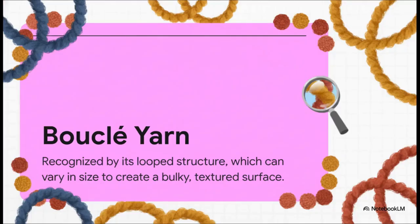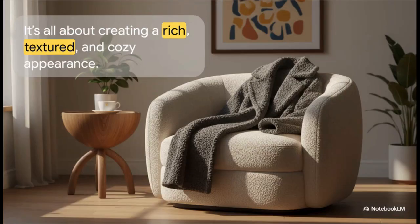All right, next is bouclé. And for this one, the magic word is loops. It's all about these little closed loops that can be big or small, tight or loose, creating this really cool kind of bumpy surface. It just screams cozy, right? It creates this super rich, textured look. That's why you see it all the time in those really stylish, chunky coats and even on fancy furniture. It's a texture that just begs to be touched.